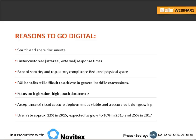The goal is to unify and create efficient processes versus ad hoc. And technology will help that cause. We believe in utilizing technology, not labor, to get to this digital environment. That is what we lead with, and that's where we think the industry really is driving to. So if we look at the reasons to go digital, the first point is search and share documents.